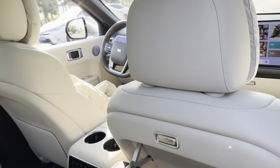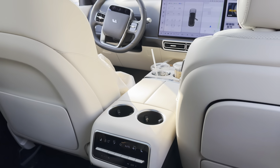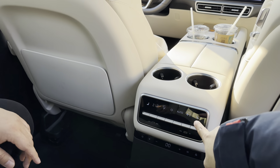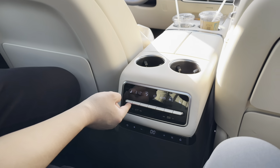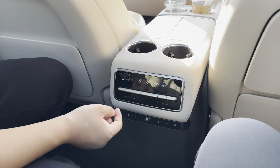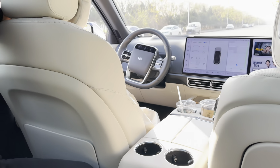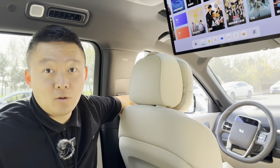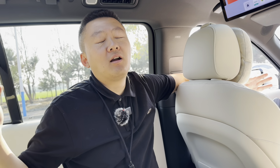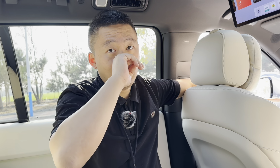All right, and this is also touch, right? Yes. Actually, this is how you use it. And this car has 2 air conditioning systems, one in the front, one in the back. Independent air conditioning, so that's a true climate control. Because this car is so big, if you only have one in the front, the rear doesn't get the temperature.